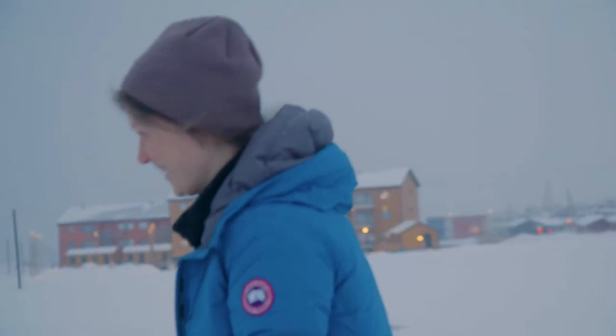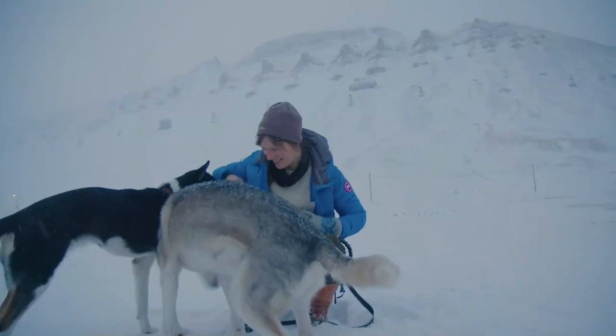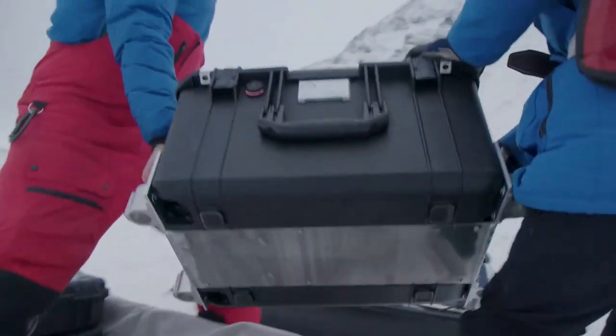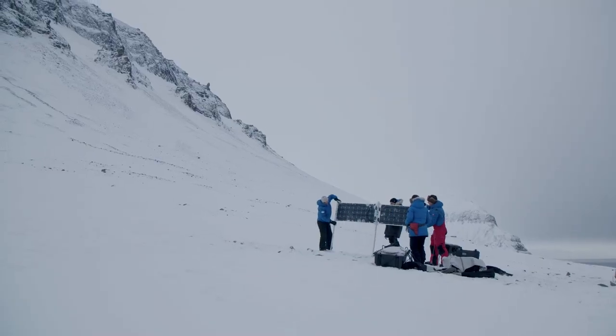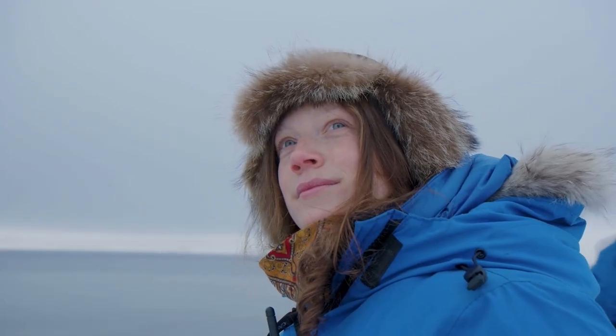My name is Joanna Sulich. I'm a biologist. I live in Longyearbyen, and I'm taking part in the research project investigating the maternity denning of polar bears. We are placing cameras in front of polar bear dens, and this gives us an opportunity to observe what happens when the polar bear mothers and their cubs emerge from the den for the very first time.